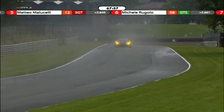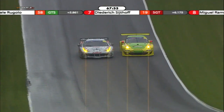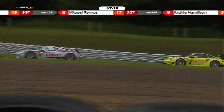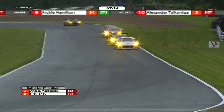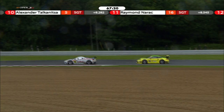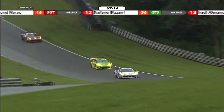So here they come, and I think Montermini's going to have enough here, because the Ferrari is normally a little bit quicker in the straight line. He's got the inside line for Hawthorns. Fantastic racing. It's Montermini, though, who's got the inside line, and so the Ferrari holds on in the lead of the race. Nick Tandy did everything he could to try and squeeze through, but on the outside run through Surtees in the wet, there's often a little bit of grip there with the marbles, and Tandy was able to take full advantage.